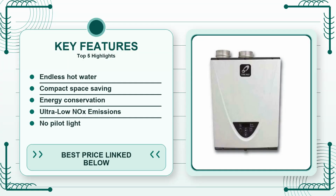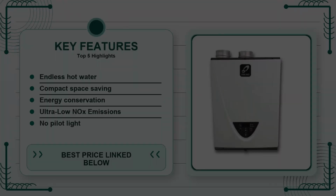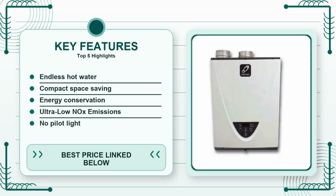Energy conservation is where this model actually saves you money. It's a condensing unit, which means it pulls extra heat out of the flue gases and uses it to preheat the incoming water. In mild climates you can see efficiency numbers north of 94%, and even in colder regions it still beats a standard tank by a wide margin. Over 5 years, that can offset a good chunk of the purchase price, especially if you're replacing an old, inefficient tank that's been guzzling gas for a decade.